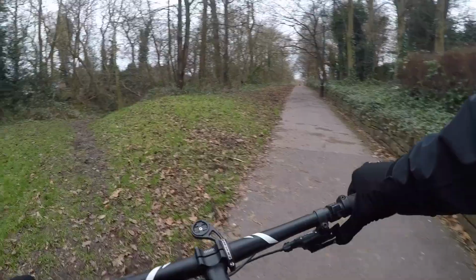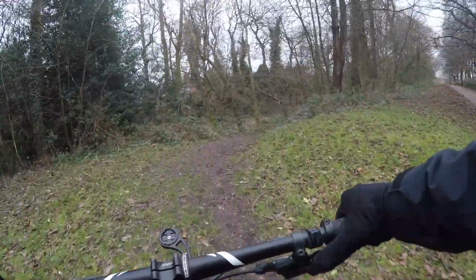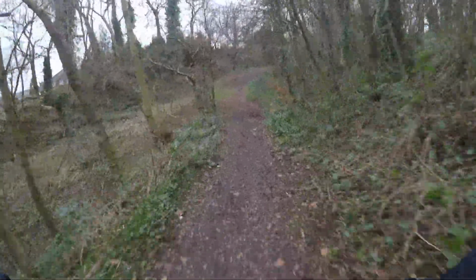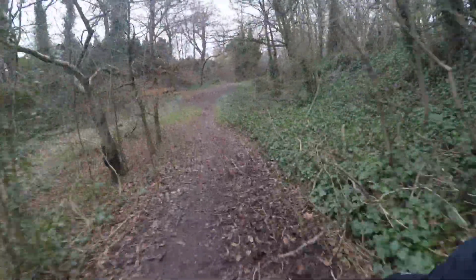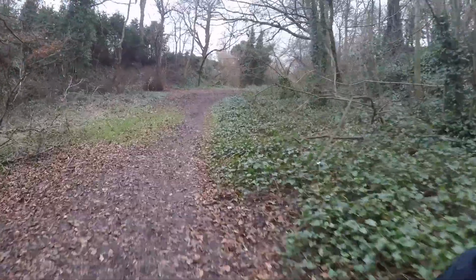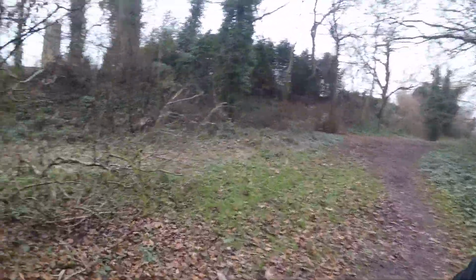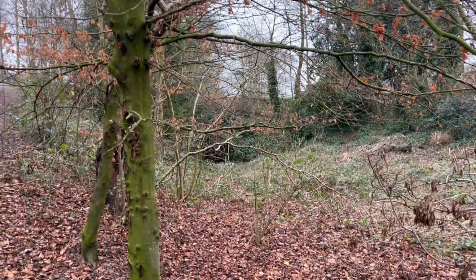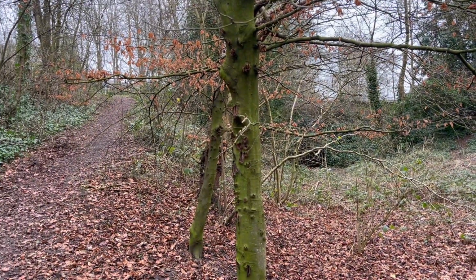Now the fact that this is called Station Walks immediately gives away that this was actually an old railway line, and we are going to be following the route of that on today's journey. This first part of the ride is actually at the top of the embankment, but you can ride down the hill here, as you can see, down to where the actual track bed used to be. And if we look behind us, we can see the bridge which the railway used to run over under the main road.